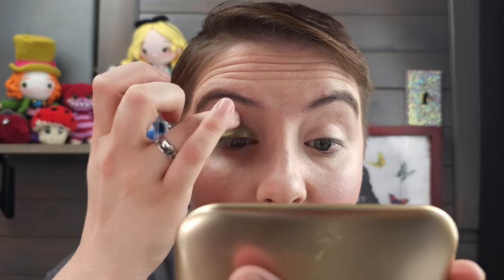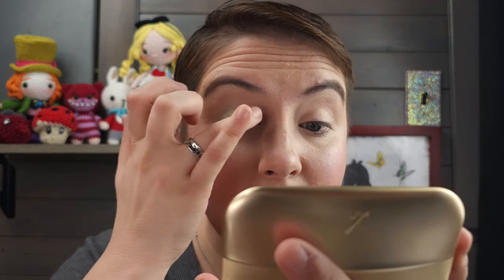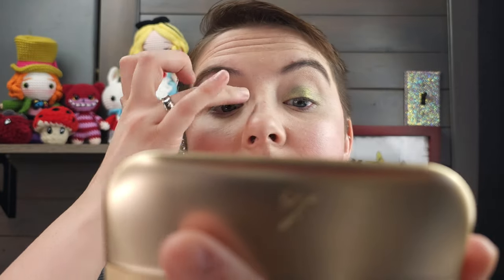I tried this a couple days ago with my eyeshadow, and it's just so simple and easy and not too intense. Pretty intense still, but not too trying. Anybody could do this. So we're going to put that all over the lid. Gorgeous, gorgeous, gorgeous. I mean, Lisa Eldridge formulas are so good.